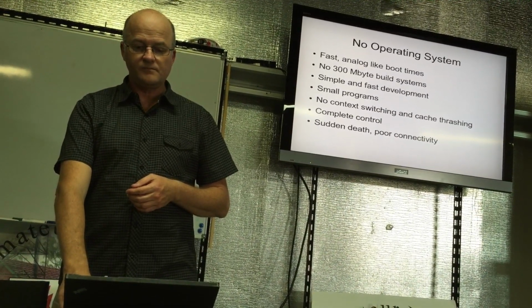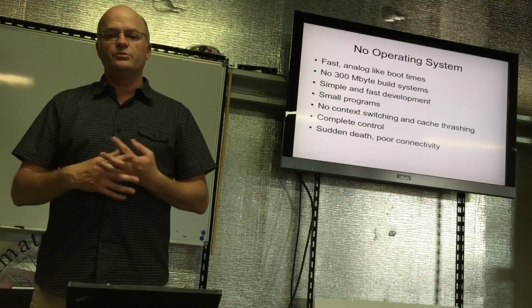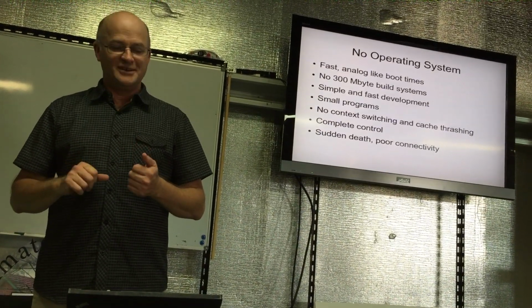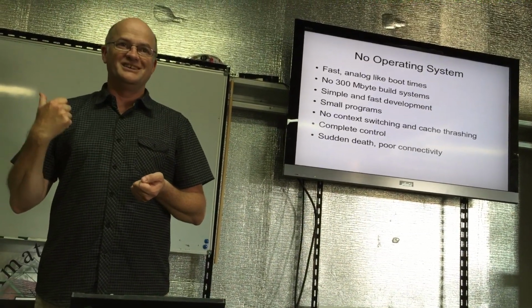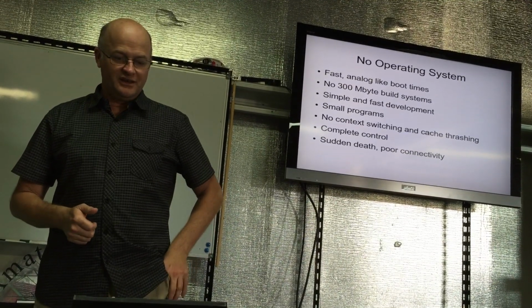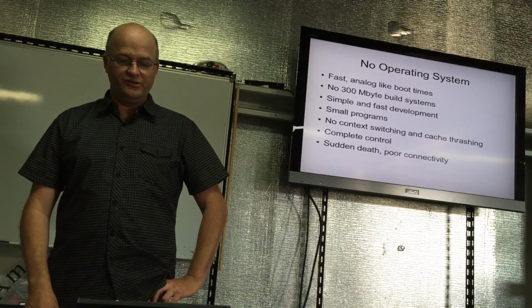One other little technical detail is this doesn't have any operating system on it. I've been doing a lot of embedded Linux work, and I thought that was pretty good, but I really like not having an operating system. It boots like an analog radio, like you apply power and decoded digital voice comes out. None of this boot sequence that even I've got to put up with on my phone these days. No 300 megabyte build systems. If you're trying to build embedded Linux or something, it's a massive build system. It's fast, tiny little programs that build quickly.